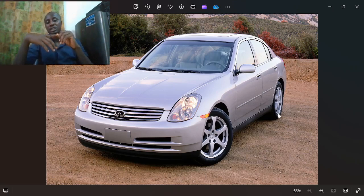Especially for those who are interested in performance vehicles that are not supercars, you can get these cars, especially the coupe version sports car. They're not like those exotic sports cars at that price, but they can serve you almost a similar purpose.